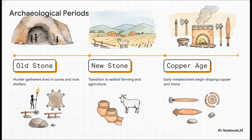From there, we cross a massive, world-changing turning point into the Neolithic, the New Stone Age, where humanity finally transitions to settled farming and agriculture. And finally, we step into the Chalcolithic period, the Copper Stone Age, where early metalworkers start shaping copper alongside stone, perfectly setting the stage for complex civilizations to emerge.